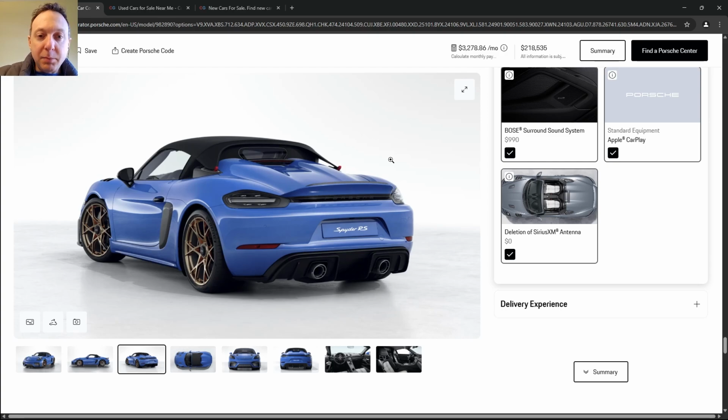Super excited to get it. My build date got moved up by a few weeks, so now I'm looking at build completion, I think May 15th, and then hopefully sometime, I'm hoping early June delivery, but it might be later in June, we'll see.